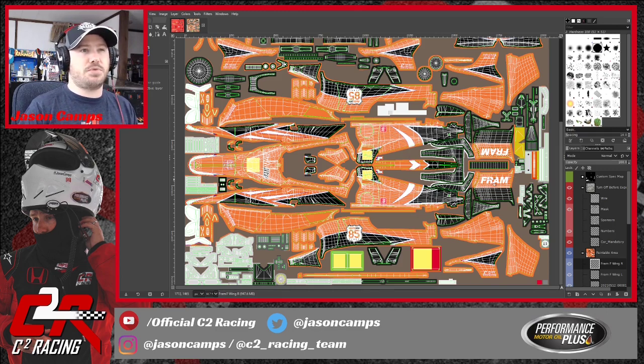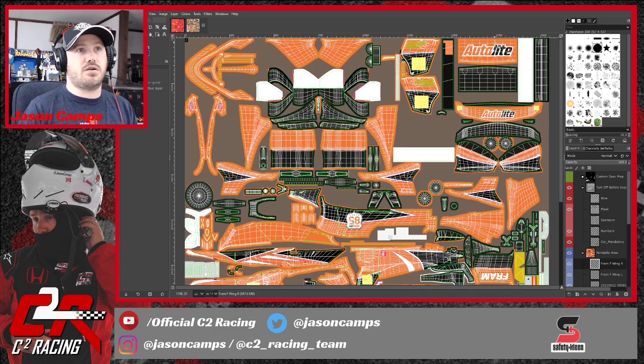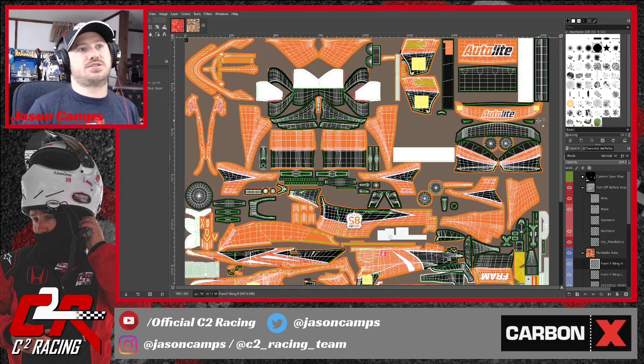I think I want to put Fram on the front wing, but I still want to keep Autolite on the rear wing. And the rear wing is up here. Oh, I've already done that. I haven't changed my mind, apparently. Autolite on the rear wing. I might want to make that black. We're going to wait and see how it looks.